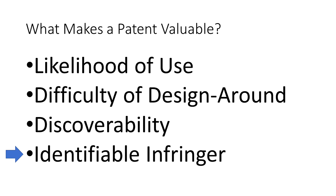Finally, we want an identifiable infringer. Who will we threaten to sue if our invention is being used? Hopefully someone or a company who can pay. Let's dig into this area in a little more detail.